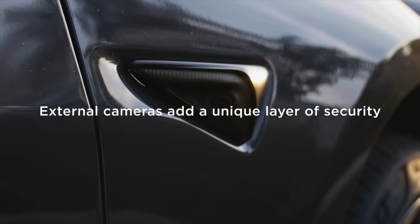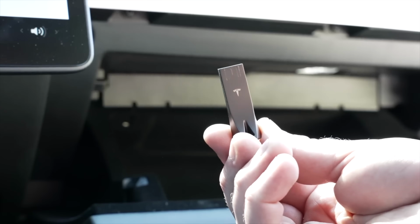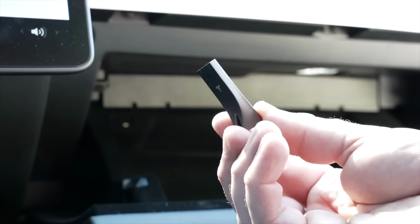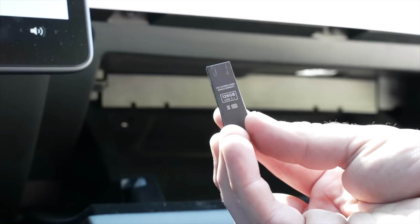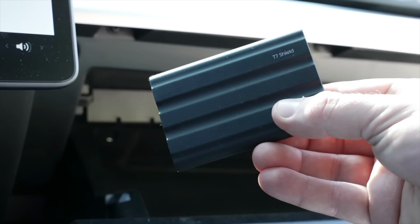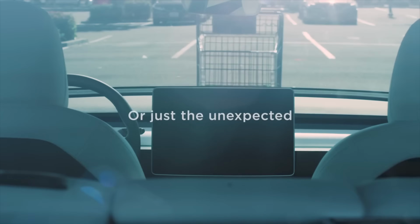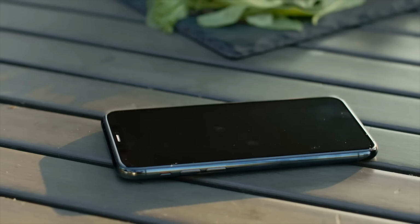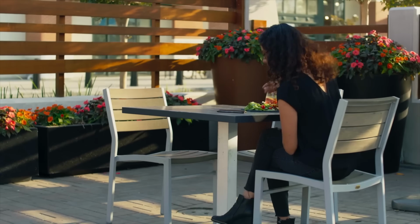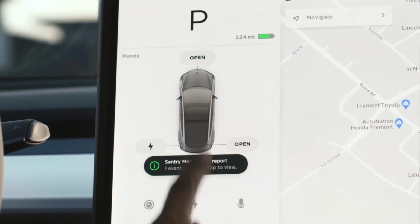It's what enables these features to work, but ultimately these drives are pretty basic flash drives that are just relabeled with Tesla's own logo. That's why I always recommend a solid SSD, and the Samsung T7 is overall my favorite drive. First, this gives you more storage for more Sentry mode and Dashcam clips over time, so it won't fill up, and you won't have to delete old footage, stuff that you may need to have referenced in the future, and then it just improves reliability and longevity of that drive as a whole.